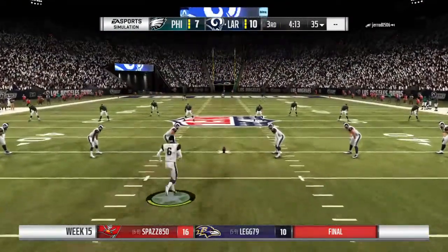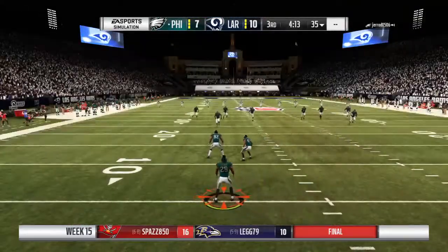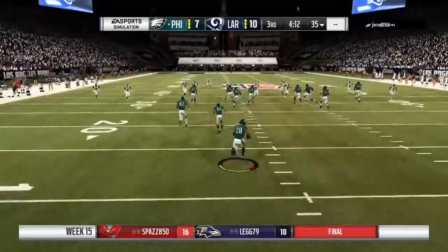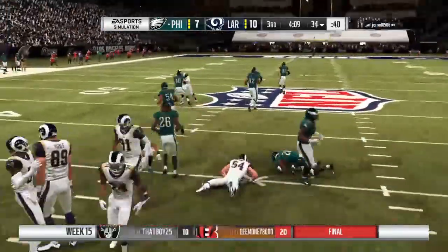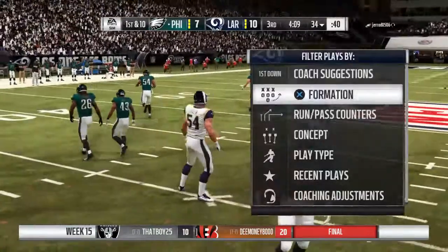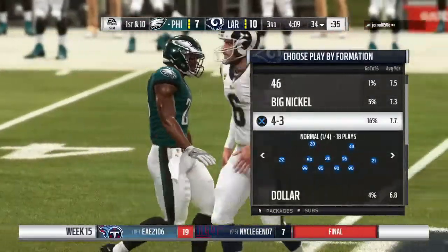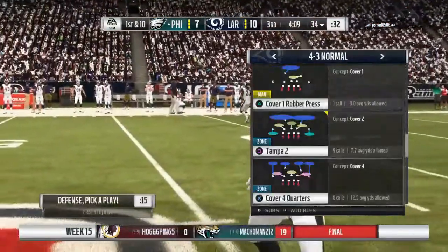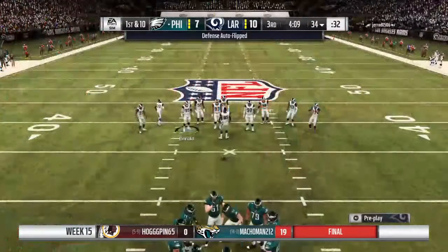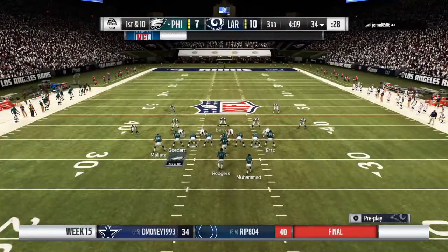Out is the kickoff unit as they run up and send this one away. Smallwood on the return. And a nice job there as he gets this one up just shy of the 35-yard line at the 34. So here are the Eagles now as they get set for their first possession of the 2nd half. Wentz and the Eagles now with a 1st and 10 at the 34.